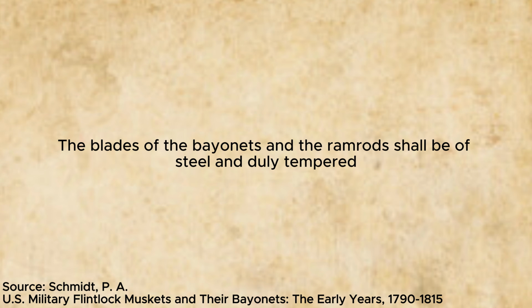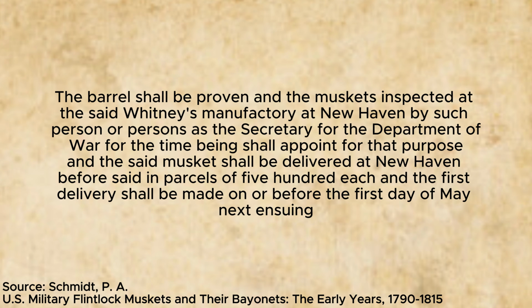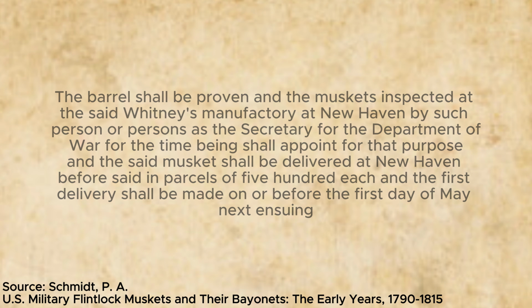The blades of the bayonets and the ramrods shall be of steel and duly tempered. The barrels shall be proven, and the muskets inspected at the said Whitney's manufactory at New Haven by such person or persons as the Secretary for the Department of War for the time being shall appoint for that purpose, and the said muskets shall be delivered at New Haven aforesaid in parcels of 500 each, and the first delivery shall be made on or before the first day of May next ensuing.